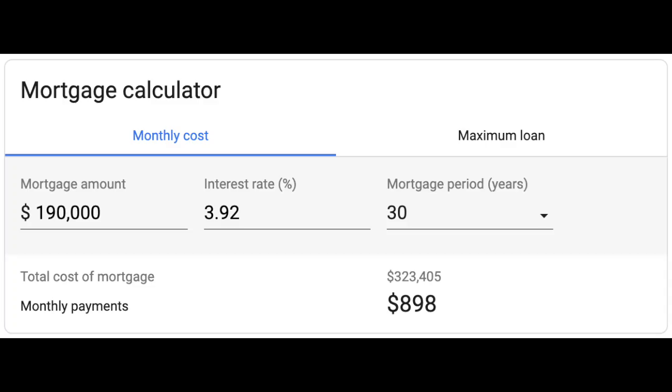The first thing I want to look at is this mortgage calculation over the pay period of 30 years. The reason I want to look at the 30-year mortgage period first is because this is the time frame in which most people will be paying off their mortgage.